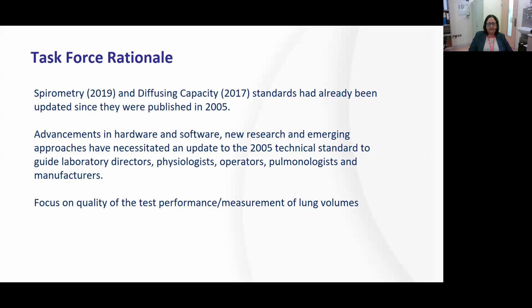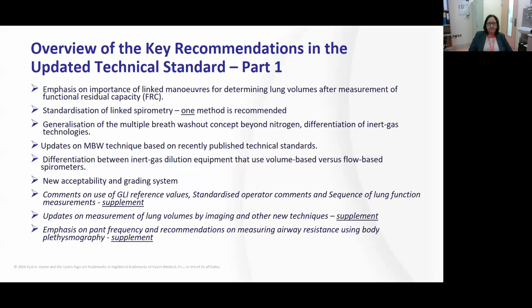The focus of the task force is really to focus on quality of test performance and specifically to minimize variability in the measurement of lung volumes. So the key recommendations that we'll discuss today are really the emphasis from the task force on the importance of the linked maneuver for determining lung volumes after measuring FRC. In the new standard, the linked spirometry maneuver will be performed by one method only. So there's only one recommended method for performing a linked spirometry maneuver.